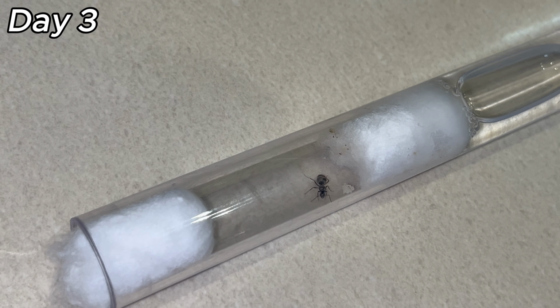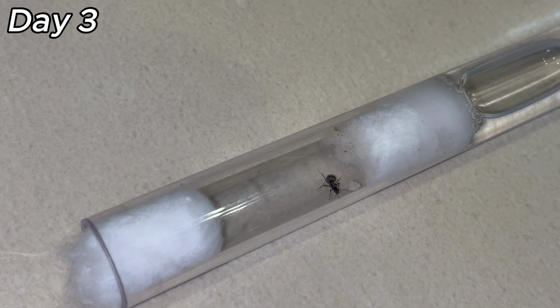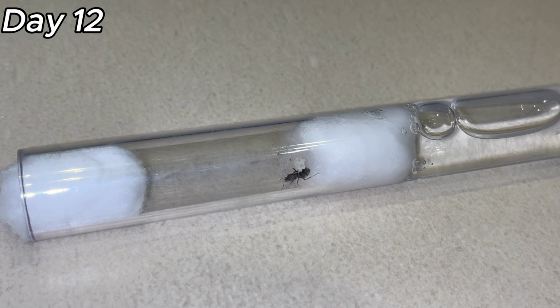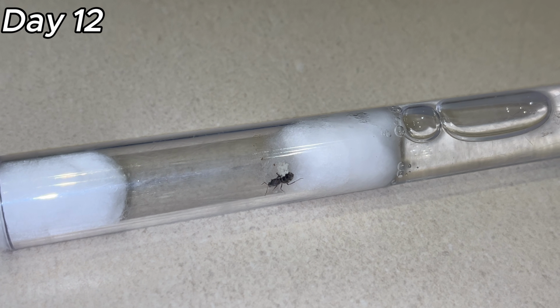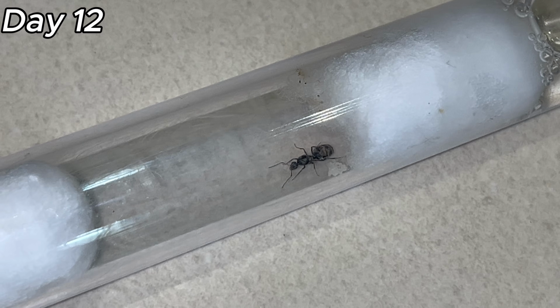Ant queens are full-time mothers, cleaning, warming, and guarding their brood 24/7. As the eggs develop, they hatch into larvae, tiny soft white grubs. These are her babies, her workers in training. She tends to them tirelessly, moving them closer to warmth, licking them clean to prevent mold, and grouping them strategically. There's no one else, no help, just her.